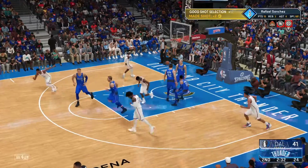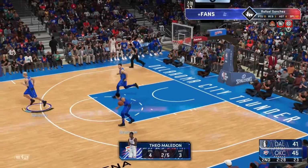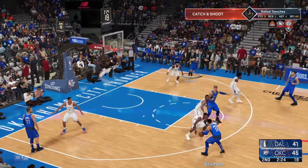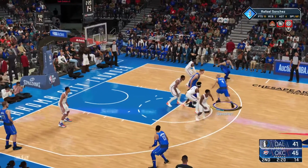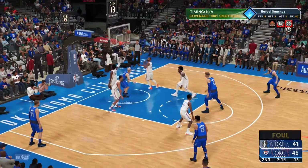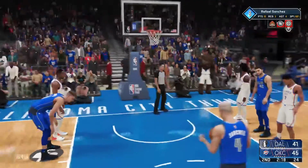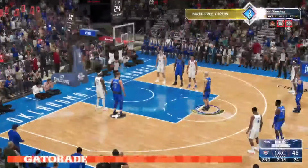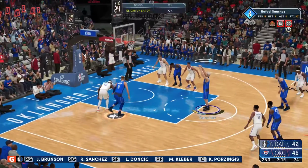Banked it in off the glass. And the Thunder lead by 4. No defensive pressure at all. I mean, that's not going to get it done against him. Brunson passes to Junior. Takes it inside. So it'll be 2 free. You know I don't miss free throws. Contact and a good call by the official.